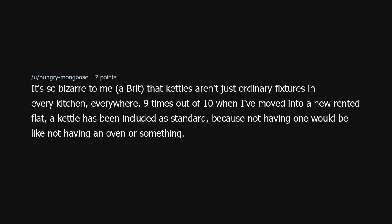Almost everyone I know that's moved house packs a small box with tea-making supplies in, including the electric kettle, to take last from the old house and unpack first in the new house. The faff involved in tea-making without an electric kettle is unimaginable in my eyes. It's so bizarre to me, a Brit, that kettles aren't just ordinary fixtures in every kitchen, everywhere. 9 times out of 10 when I've moved into a new rented flat, a kettle has been included as standard, because not having one would be like not having an oven or something.